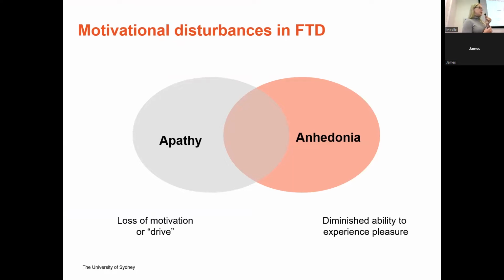So these two symptoms, while they sound and can look quite similar in the patients, are actually distinct. While they do overlap, so a lot of the time people might have a bit of both, it's also possible for someone to have apathy without anhedonia and vice versa.